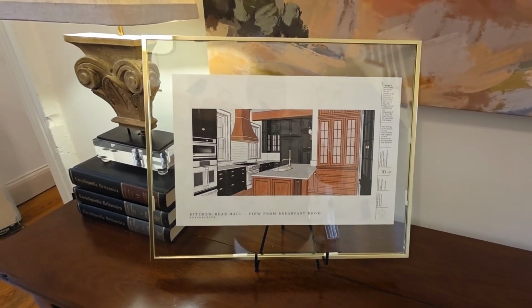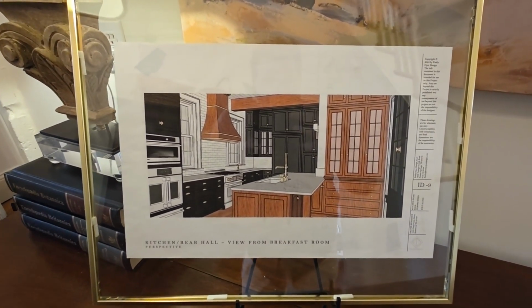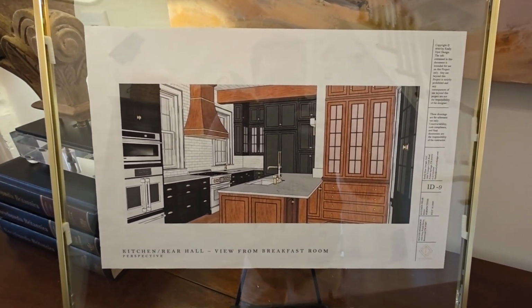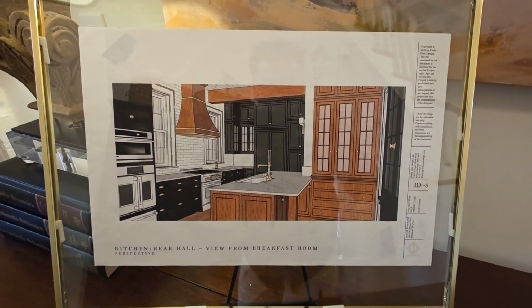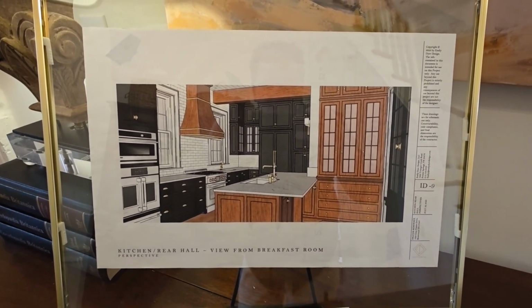Okay, a little while ago we circled through the kitchen. Now we do want to show you this, which is a design they have for remodeling the kitchen. So if you want a more current kitchen, plans are already in the works for that.